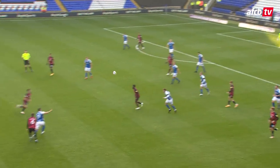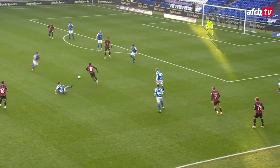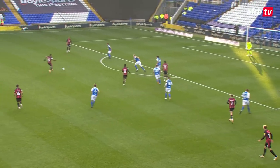McGree heads it back towards Lerma. All of this is scrappy inside the Birmingham half. Then Brooks and Stacey with a nice link-up. Lerma with a lovely little nutmeg on Keefton Bell, and then away from Gary Gardner.